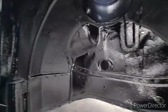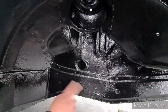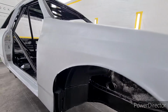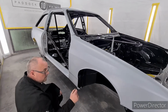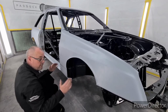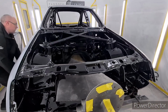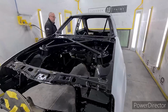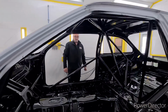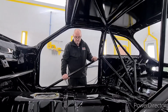Inside's all done. Under the wheel arches and what have you, it's all been stone guarded, Gravitex, which is exactly how they were in period. My Bastos car's done like that. All the underneath of the car's done the same, apart from the centre section, but we'll show you more on that when it's finished, and we can show you the full underneath of the car. But as you can see, it's had two or three good coats of black, and it shines absolutely lovely.